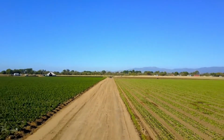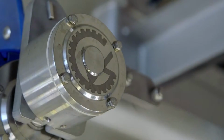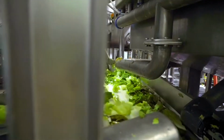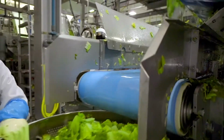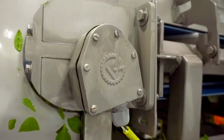We've been a food equipment manufacturer here in the Central Coast for about 15 years. We primarily focus in the fresh cut industry, mostly fruits and vegetables. So any pre-processed fruit or vegetable, anything that's been cut or really even packaged, typically it's been washed, dried, and somewhat handled to get into that package. And so we assist our customers with the equipment needed to facilitate all that.